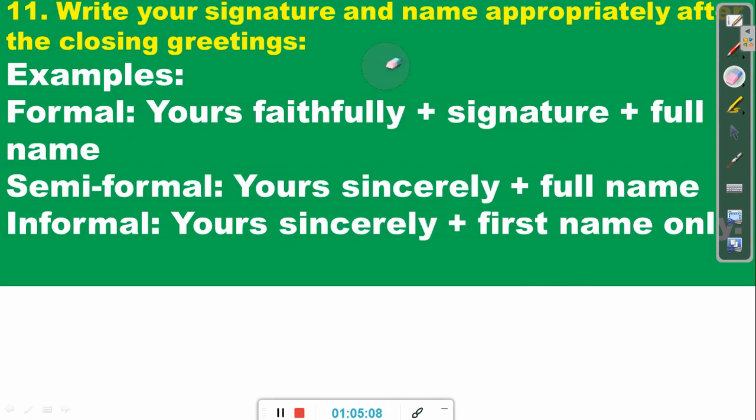After your conclusion, then you need a signature only in a formal letter, and you need your full name. In a semi-formal letter, it is yours sincerely followed by your full name. Signature is not necessary here. Then informal letter, yours sincerely, no signature, and only your first name is needed here. All these reflect the level of familiarity or unfamiliarity, as the case may be, or formality, if you like. All right, so that is exactly the way to go, so that you will be able to write a high scoring letter that will win you maximum marks in this exam.